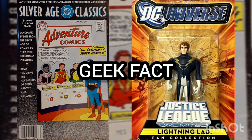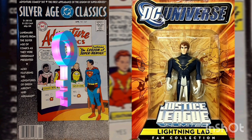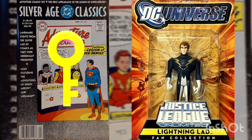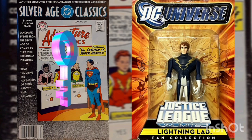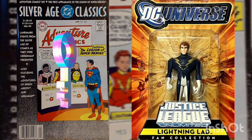Geek fact: the original Adventure Comics was a major key, being the first appearance and origin of the Legion of Superheroes. It's also the first appearance of Cosmic Boy, Saturn Girl, and Lightning Boy, later becoming Lightning Lad.